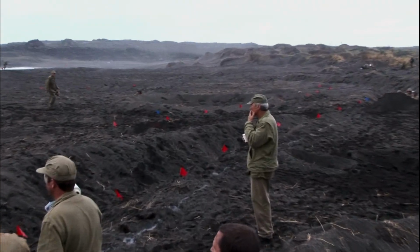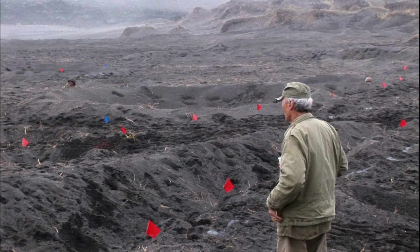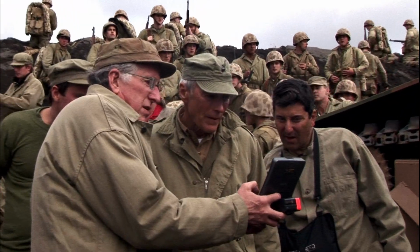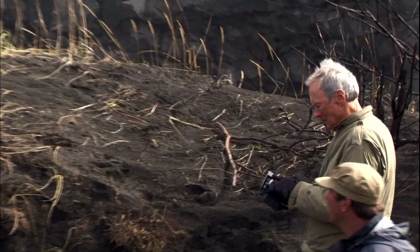Clint, just like all directors, has a unique shooting style, and Clint's is very appropriate for this movie especially. And I just didn't want to interrupt that flow. He's very prepared, he's very studied, and then he wants to be very spontaneous on the set. That's sort of counterproductive to visual effects oftentimes.